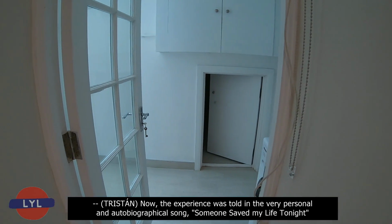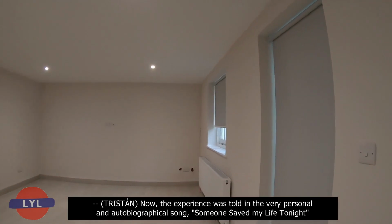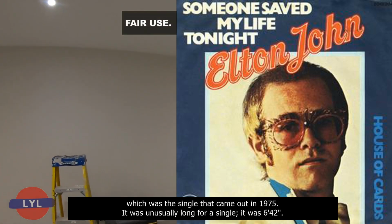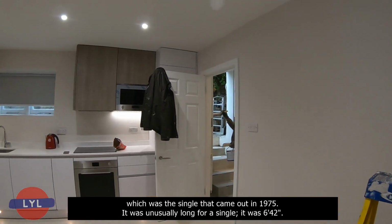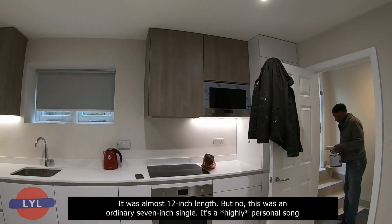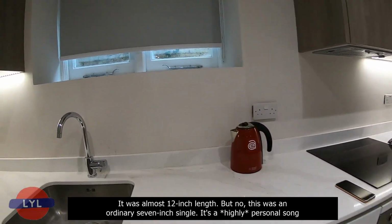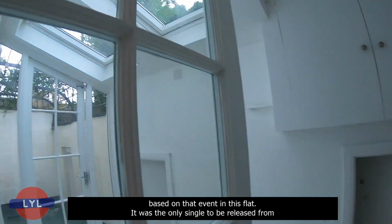Now, the experience was told in the very personal and autobiographical song, Someone Saved My Life Tonight, which was a single that came out in 1975. It was unusually long for a single. It was 6 minutes and 42 seconds. It was almost 12-inch length. But no, this was an ordinary 7-inch single. It's a highly personal song based on that event in this flat.